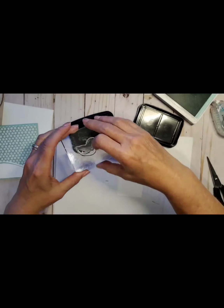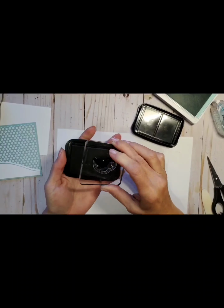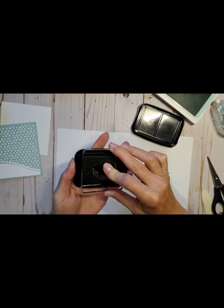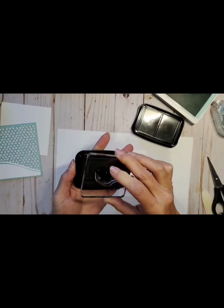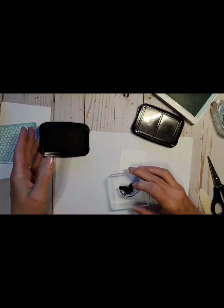You can use Memento too. But I want to make sure I get this inked up really well. Now, one thing I'm going to tell you. StazOn is kind of sticky. So when you stamp with your StazOn, don't leave it on your paper for too long because it will stick and you don't want that to happen.